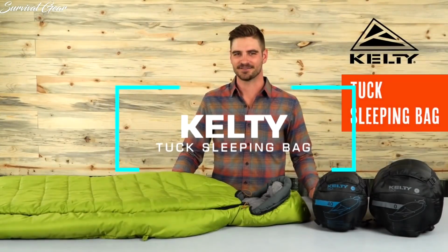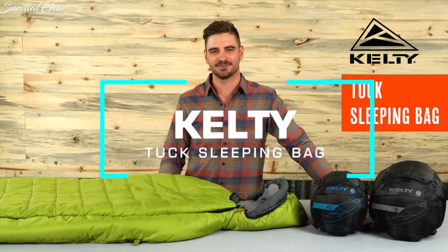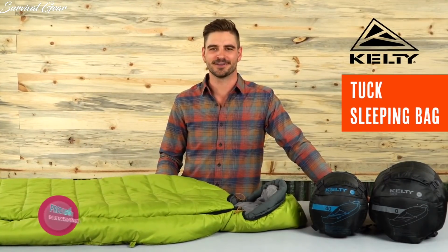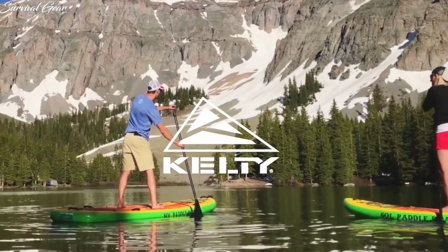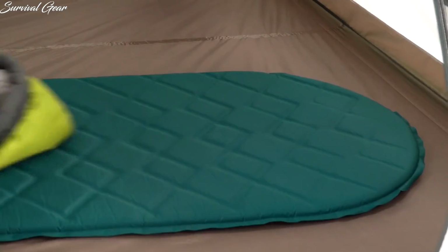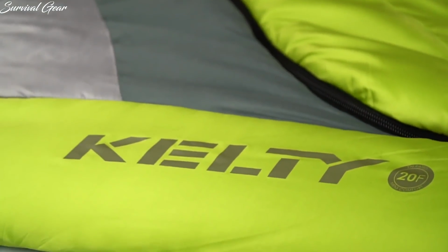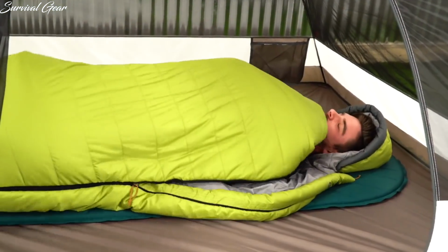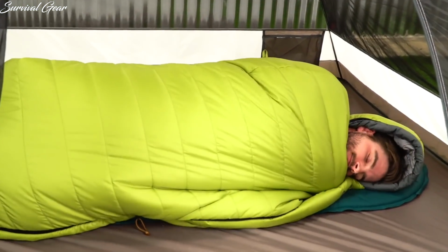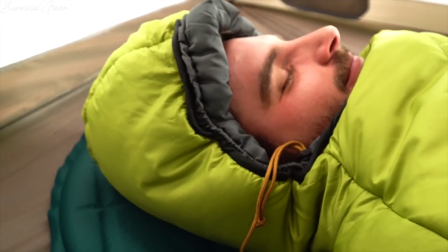The Tuck sleeping bag is available in 0, 20, and 40 degree models, and that means there's a perfect Tuck sleeping bag to keep you cozy on your next trip into the hills. The Tuck is a fully featured mummy style bag designed for you to have a warm, comfortable night's sleep on the trail. It uses ThermaPro Ultra Synthetic Insulation for ultimate warmth without excess bulk. For extra comfort, the hood is cushioned with a quilted interior and has dual draw cords to snug it up.